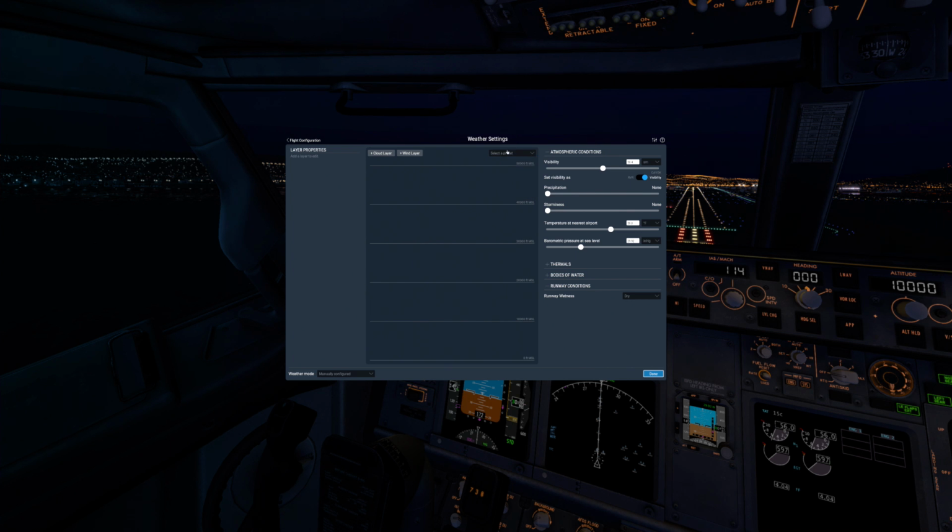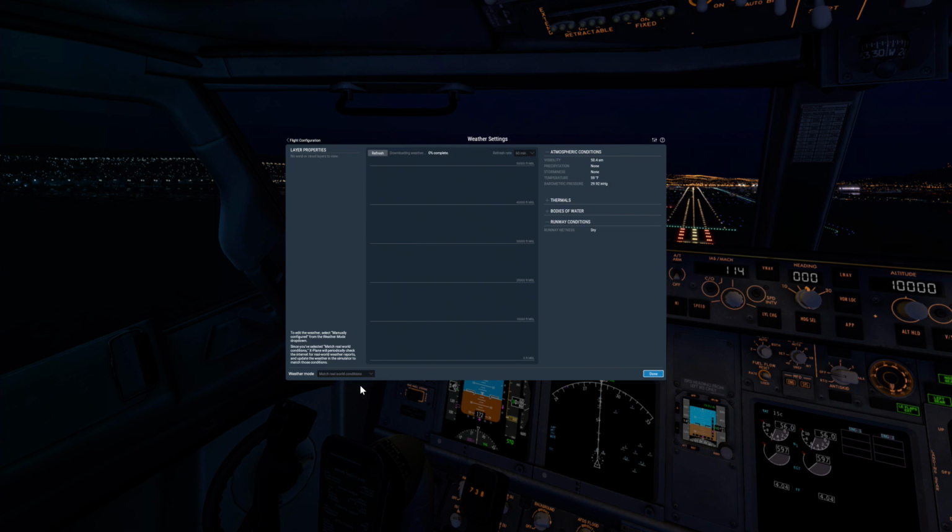Wait, hold on a second. Can I have it do the real weather manually? Oh, here it is. Match real world conditions. There we go. It's going to download the weather. Oh, God. Look at all those clouds. All right, you know what? Screw that. Let's just take it off.